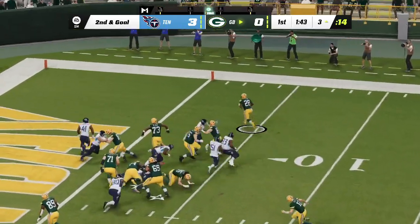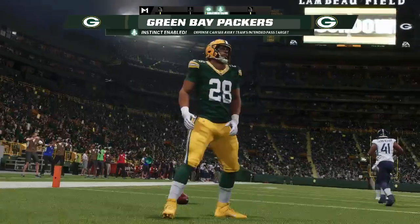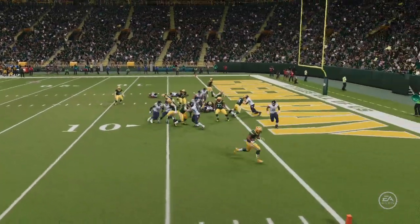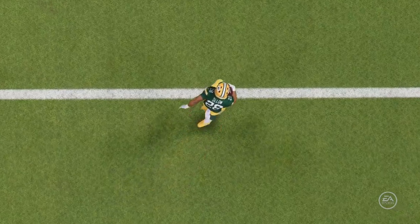They'll run a toss here with Dillon. And he'll take this one in for a Packer touchdown. A.J. Dillon, a 3-yard touchdown run. And the Packers have answered that early field goal to take a 1st-quarter lead. So the toss play effective, even down here near the goal line.